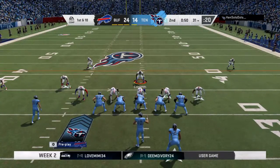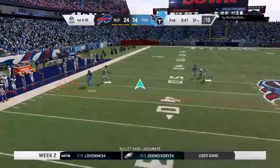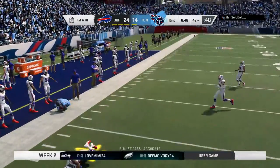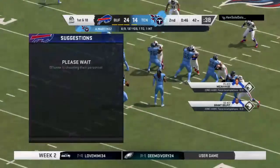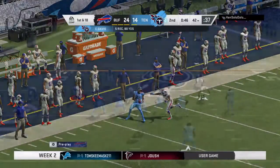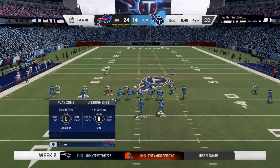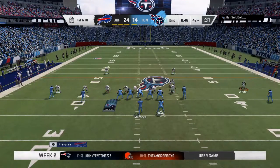Coming after you. I'm coming after you. Ready, go. Here's Martinez. Throwing on first down. Completes it to Davis. And past the 40 before he's out of bounds. That's a first down pickup for Tennessee on a gain of 10. Back-to-back good plays have them on the move on first down.